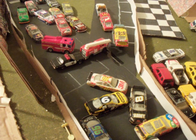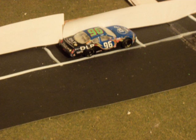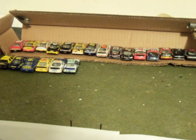Frank, Jacob, a whole bunch of other cars. You can see the cars stuck behind the wreck. Mr. Johnson on pit road with a little damage, but he'll be able to continue. He's probably the only car in the crash that's going to be able to continue in the race, as all the cars are out of the race already. And they didn't even get to run a full lap here at Daytona.